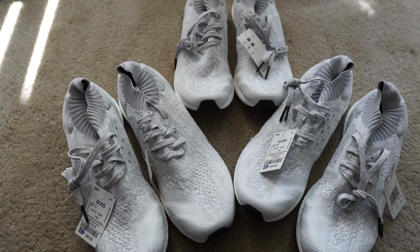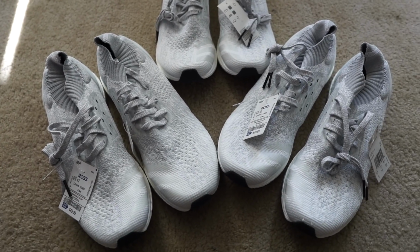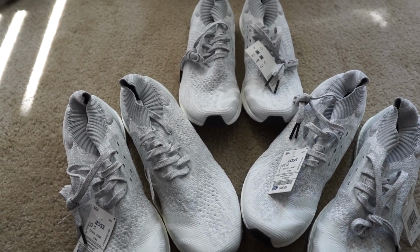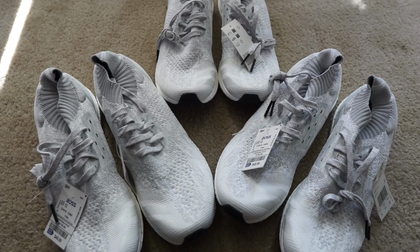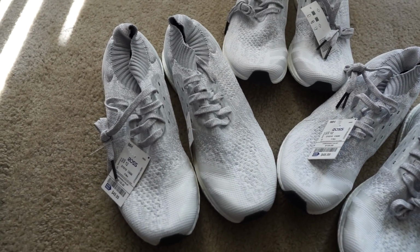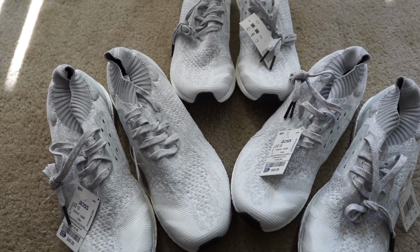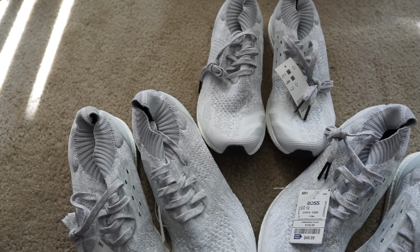Ultra Boost Uncaged should be selling for at least 110. I've seen some sell for a little more, but at the same time I've been seeing people sell these for as low as like 80 bucks, and you're barely making any profit selling it for that cheap. So like I said, I'm just gonna wait until everybody else's inventory sells out, because I have no real rush to let these go. I actually experimented with a similar pair of Ultra Boosts.